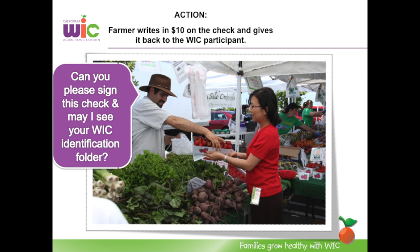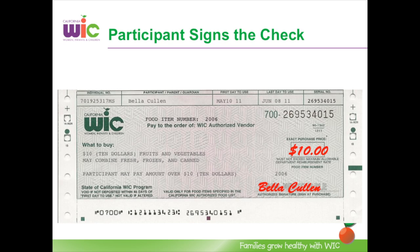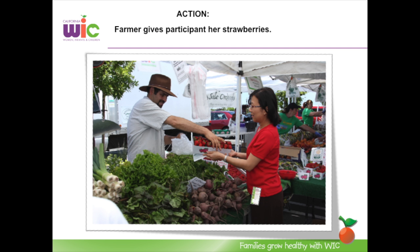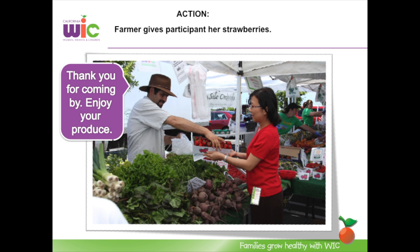Can you please sign this check, and may I see your WIC Identification Folder? The farmer then writes in $10 on the check and gives the check back to the participant for signature. The participant then signs the check and gives the farmer her WIC Identification Folder. The farmer then verifies that one of the signatures on the WIC Identification Folder matches the signature on the check and sees that everything is okay. Then the farmer gives the participant her produce and her WIC Identification Folder back. Thank you for coming by, and enjoy your produce. Thank you.